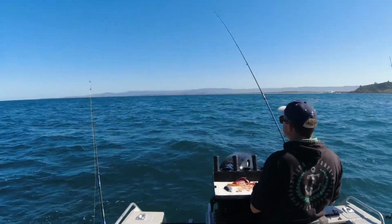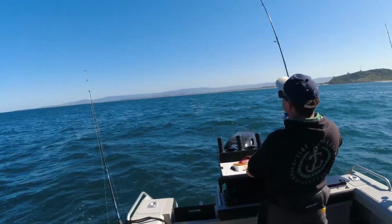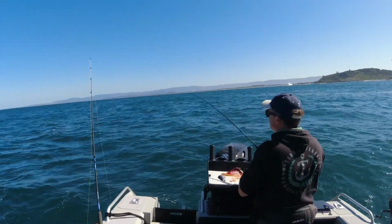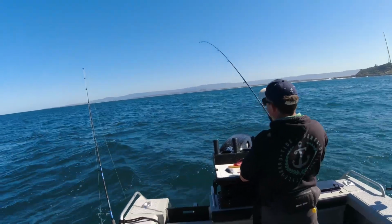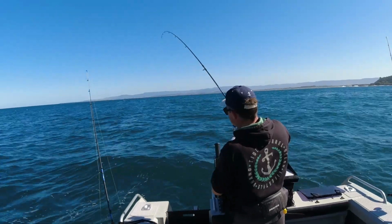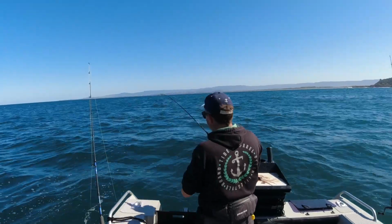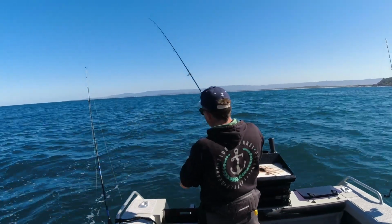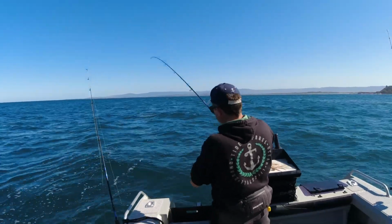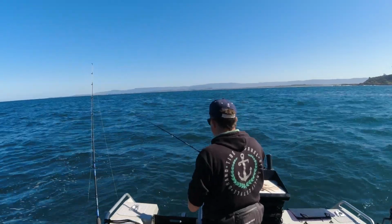Not sure if that's a fish or whether it's a little bit of weed or something. If it's a fish, it's a dead weight. Oh, it's a fish. Just suddenly decided it's hooked. Okay, all right, let's see what this is. It's nothing too big. Again, I think it might be an unwanted species. We'll see when we get it up. Not been too lucky with the snapper and stuff as of late, so highly unlikely to be a snapper.